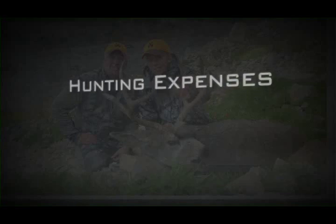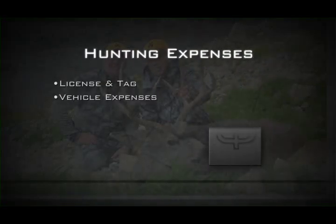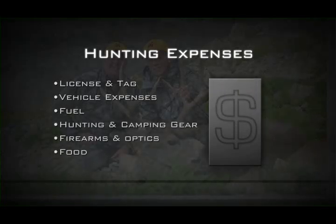Consider the costs of a weekend of deer hunting: license and tag, vehicle expenses, fuel, hunting and camping gear, firearms and optics, food. It all adds up quick. Well, the bullet is the least expensive but most important part of the hunt. Buying inferior bullets to save a little money could result in losing wounded game and ruining your hunt. Premium bullets that perform pay for themselves many, many times over.